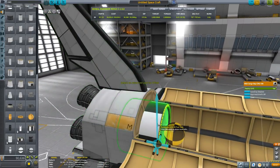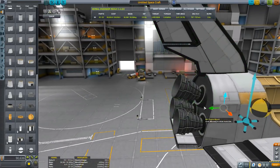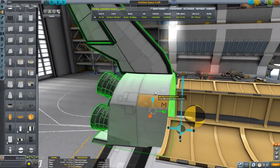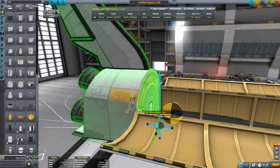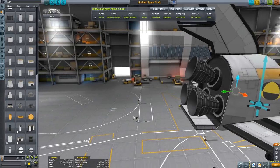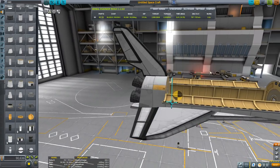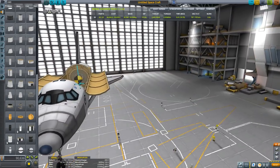Now, I'm not going to move the strut there, so we'll just move the fuel tank. Of course, turn snapping off. And just move it so it's inside there and it's not sticking out on the back. Now we know this is an empty space in between here, so I feel good about doing this. Normally I won't clip things into other things if it's not sensible, but I think this is very sensible indeed. So now we've done that.